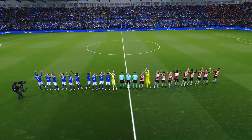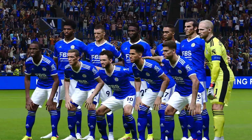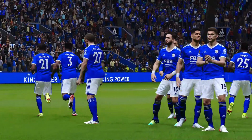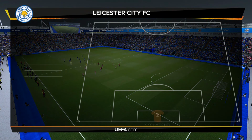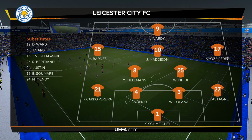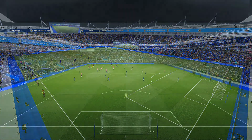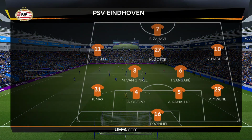All right, as the two sides complete their pre-match festivities and prepare for kickoff, let's take a look at our starting lineups. For Leicester City, they'll end up in a 4-2-3-1. Jamie Vardy up top, Madison in behind, Harvey Barnes and Jose Perez in the wings, Tielemans and Ndidi the double pivot, Sancho anchors the back four, and Kasper Schmeichel.